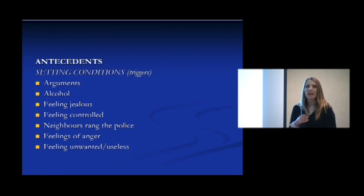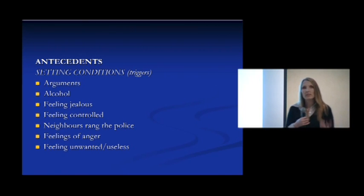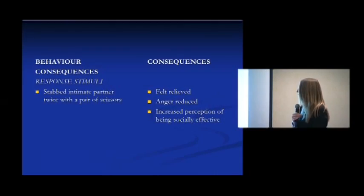Well, we were having an argument, I'd been drinking, she was flirting with somebody else, I was feeling jealous, she was telling me I had to do X, Y, and Z, I was feeling controlled, neighbours rang the police, now my neighbours know. These are all the things which are building up in somebody. Feeling annoyed and angry, feeling unwanted and useless. These are your triggers. This is what was salient to them. So what's the behaviour sequence? What happens next? Well, this is based on a study of a woman, actually, who killed her partner.